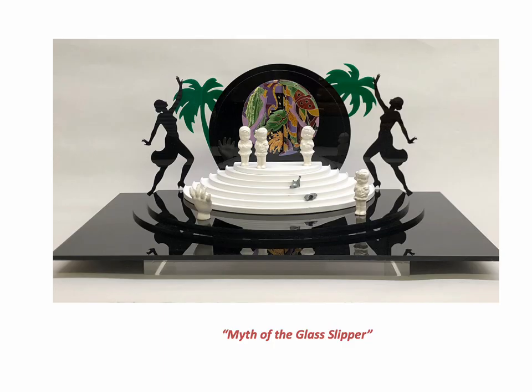This is called The Myth of the Glass Slipper. And this I call the Cinderella complex. So the glass slippers are old shoes made of lead.